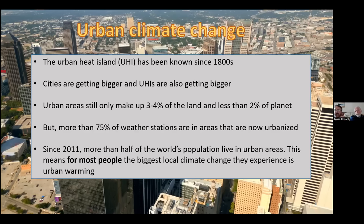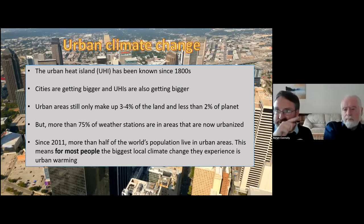You have the concrete and asphalt surfaces, the shapes of the buildings, the reduction in greening, not as much green area, a lot of complex factors. But we know cities are warmer than the surrounding countryside. We also know that cities, urban areas, only represent 3 or 4% of the land and less than 2% of the planet.